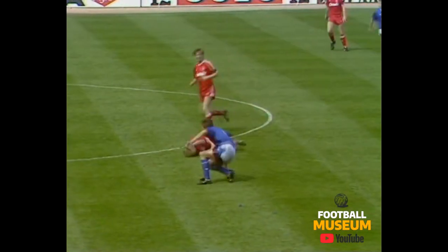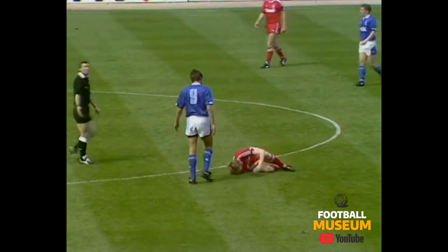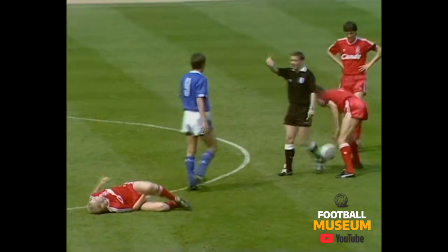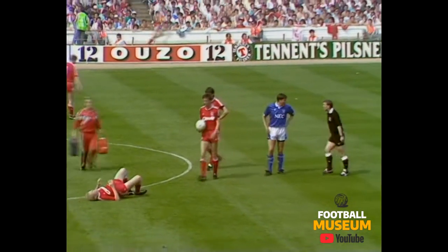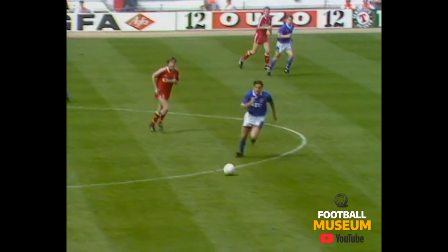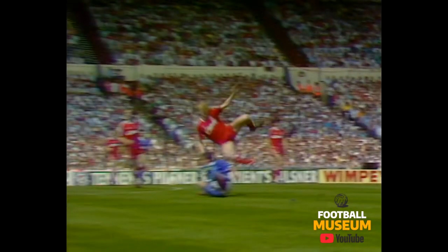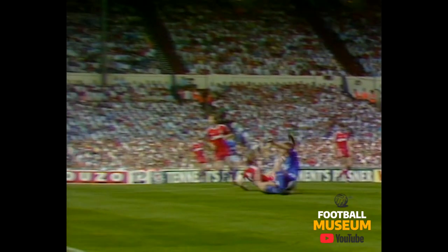Staunton. Now that was late. Graham Sharp is the offender on Steve Staunton, and Joe Worrell will want a word here. Frustration by the Scottish international. Just slightly left the foot in, but it probably wasn't quite as bad as it may have looked.